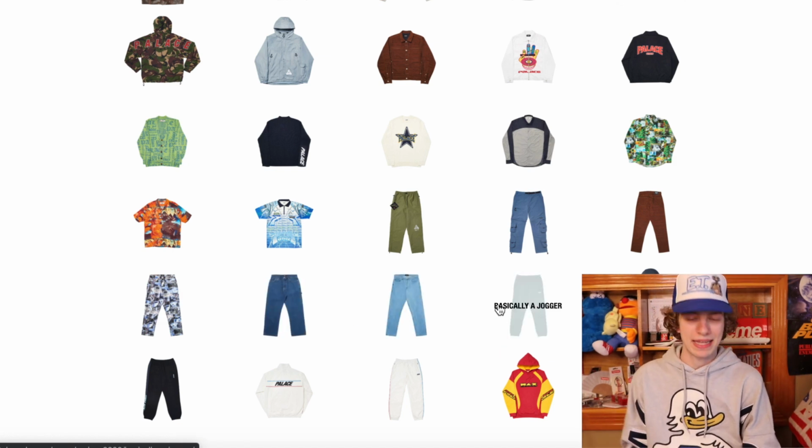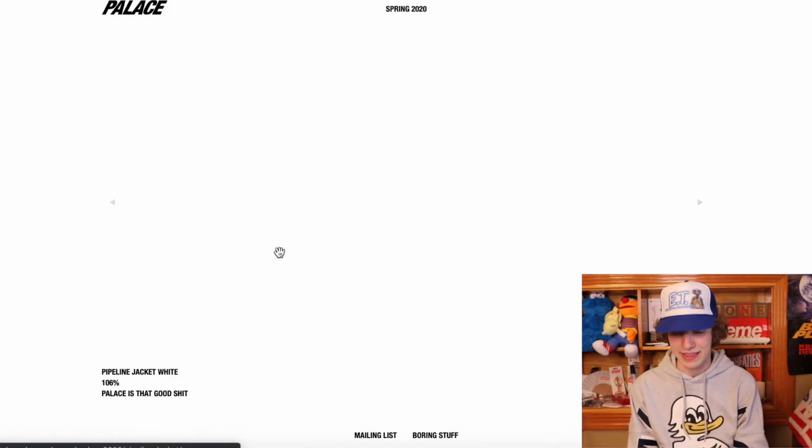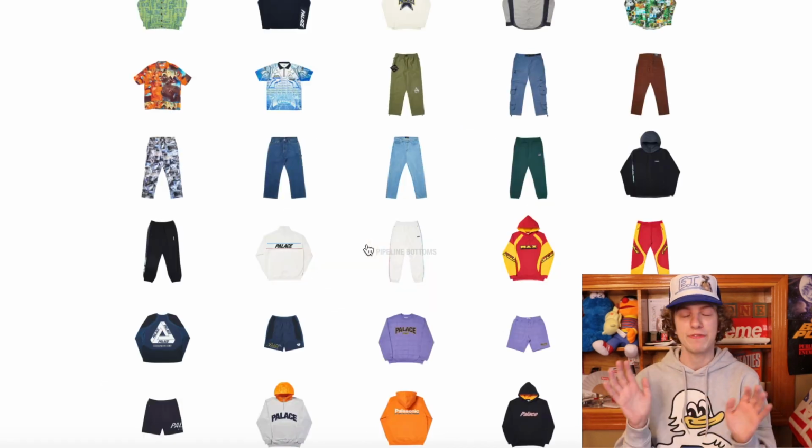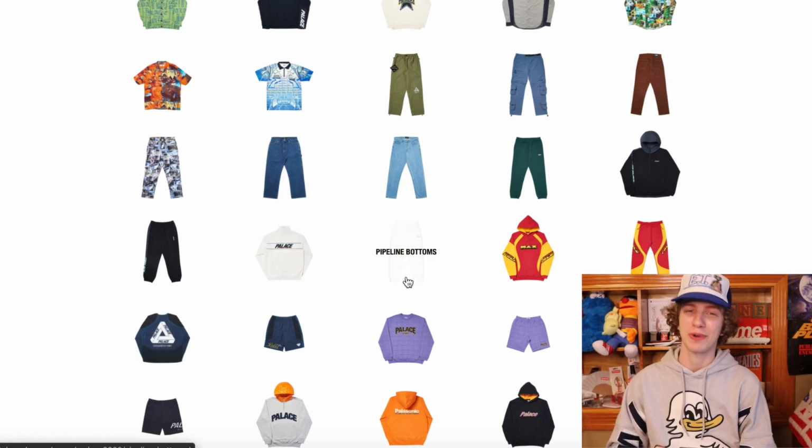I hate the sweatpants they do. I'm never gonna buy those. Boring, bro. We have gotten this type of jacket 50 billion times from Palace. The whole blue and red little trims, I'm super over it.